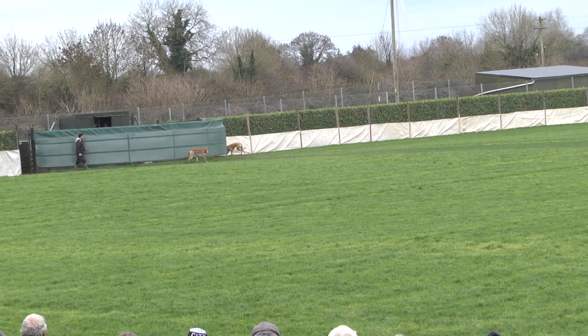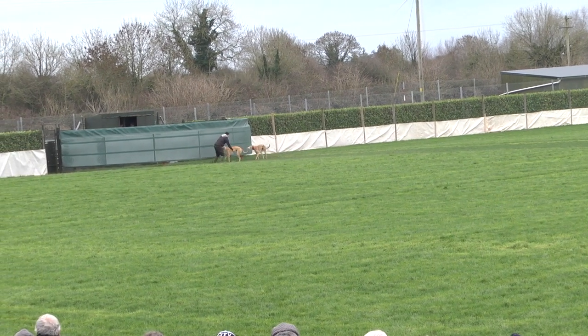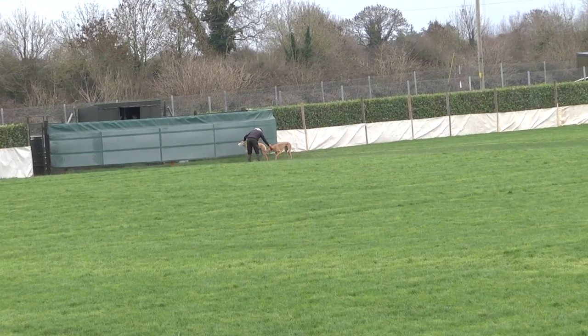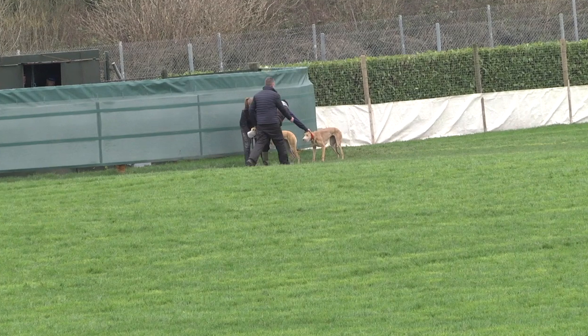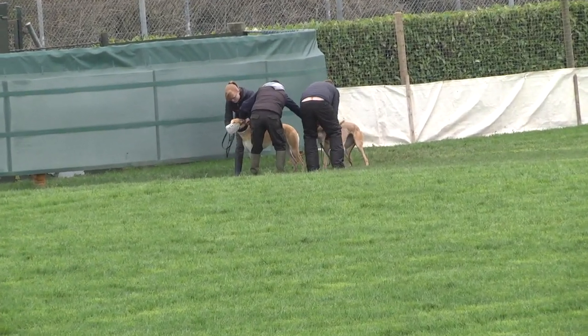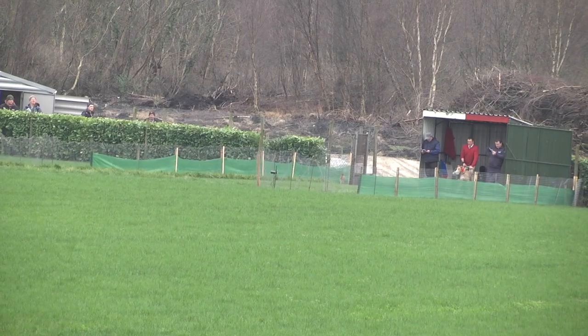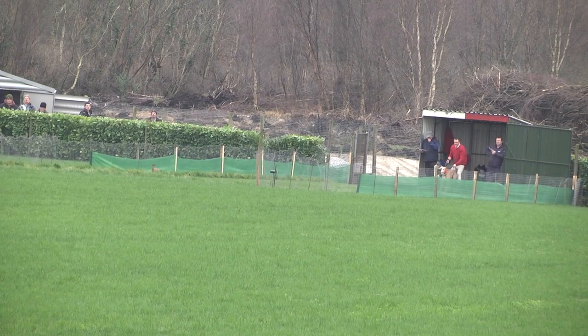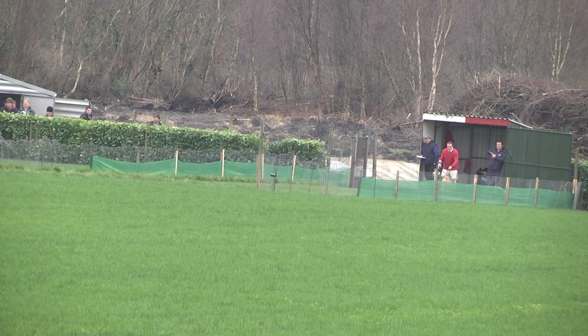Winner on red, that's Smoky Pepper. Red collar, Smoky Pepper was the winner of that course in the time of 10:92. 10:92 is her time. This is Greyfurt Sally and She's Ours.